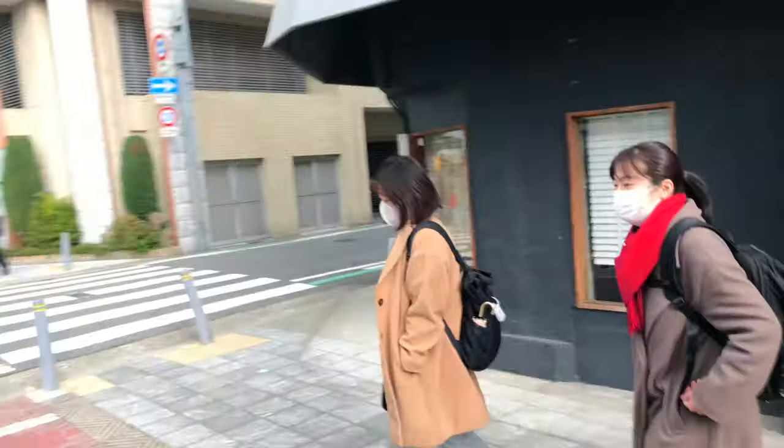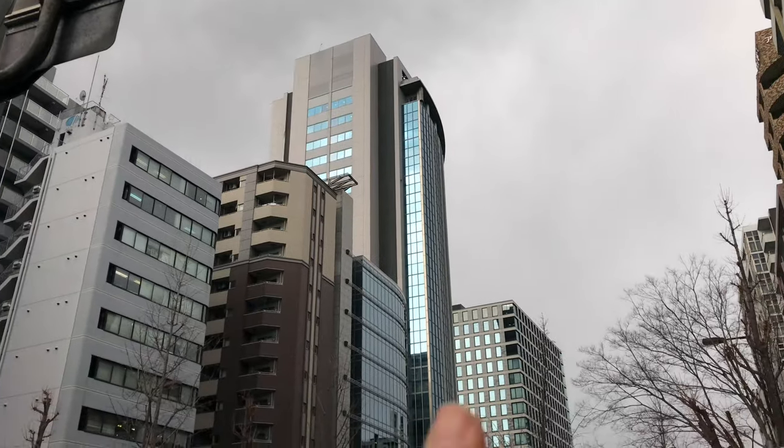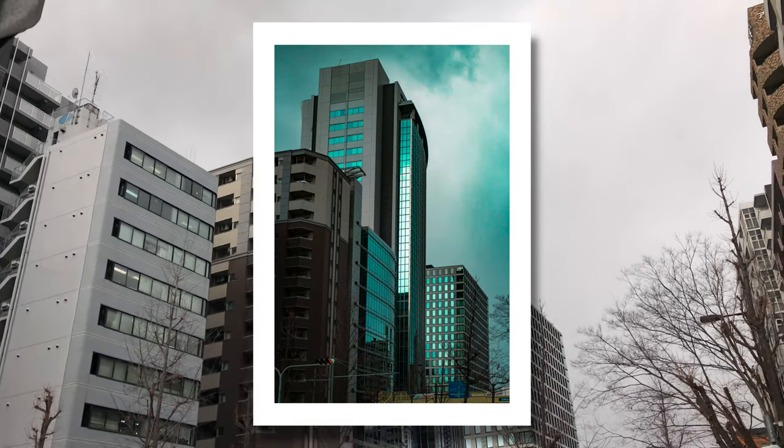And the weather has changed already. Look at that cloudy sky. And look at that building and the reflections of the light in the windows. Interesting, isn't it? All right, time to eat.